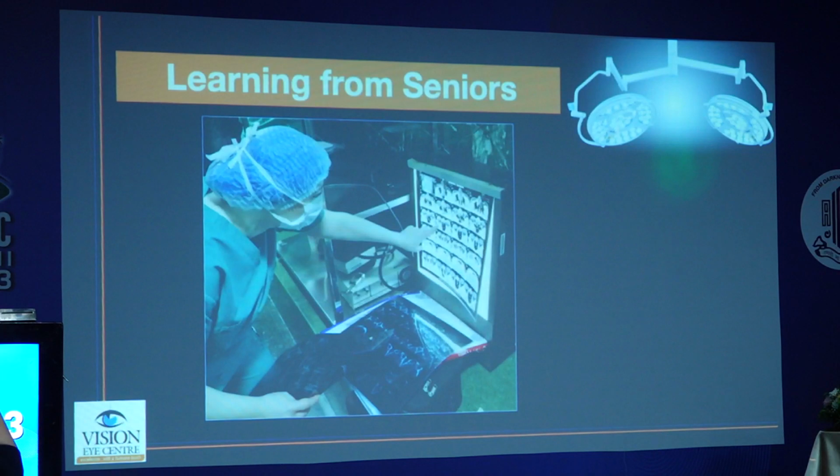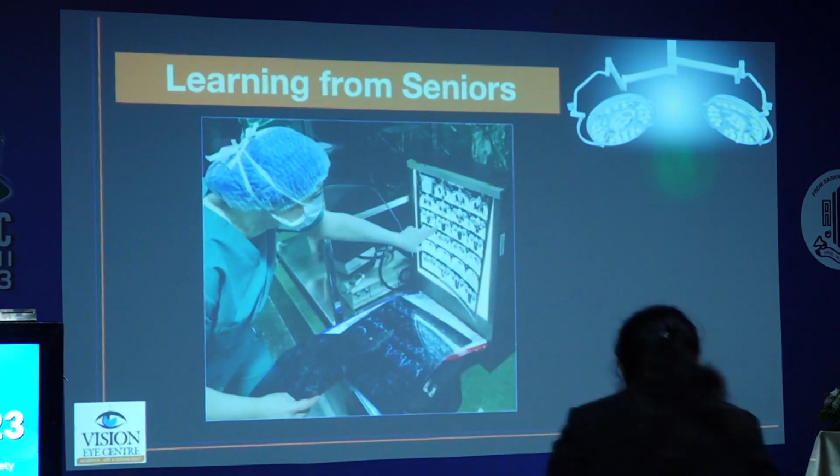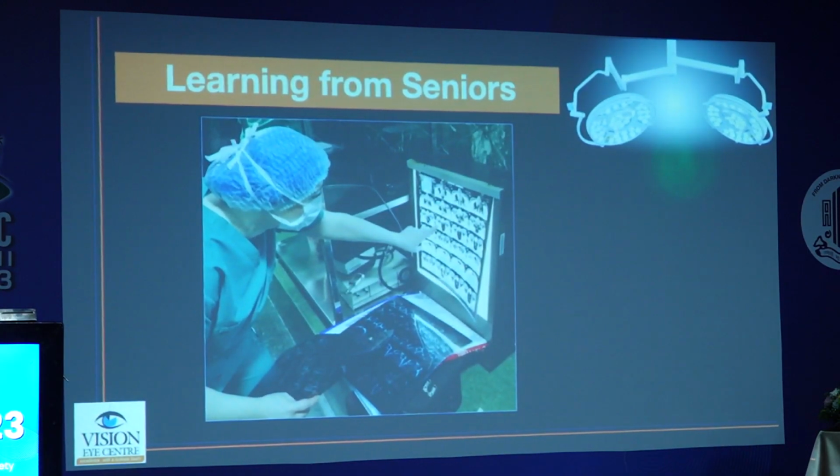The other thing you realize is that not only your preceptor of your fellowship or your consultant teaches you, you learn the maximum from your seniors. So when your consultant is gone out for tea, the only person who is there to help you is your senior. So you learn the maximum from the person who is just ahead of you in the fellowship, whether it is surgery or even interpreting a CT, MRI. It's important that you look towards your seniors for help.